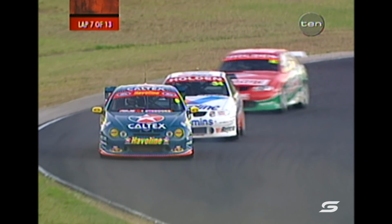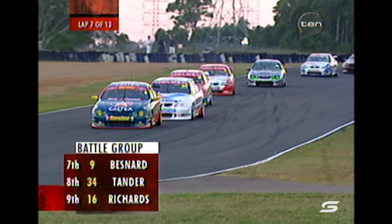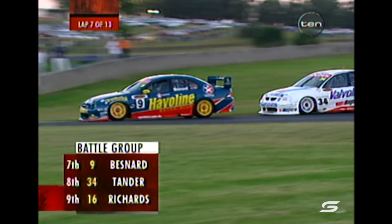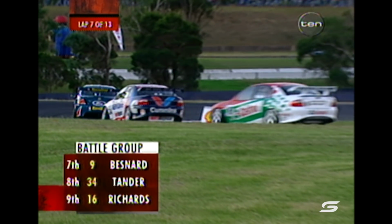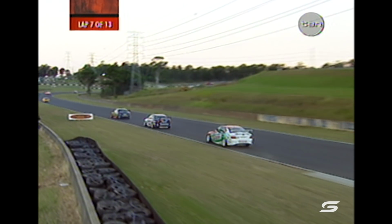2 cars that are returning to competitiveness. In 2002, David Bernard and Garth Tander both had terrible seasons last year. A bit of a rethink has got them both starting to get more competitive. This is the battle group, Bernard in 7th, Tander in 8th, Richards in 9th. And you've been having a bit of a hand in the development of these Queensland-based Fords, Wayne.